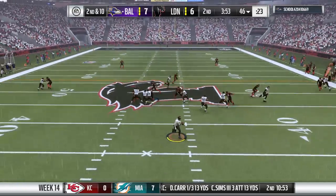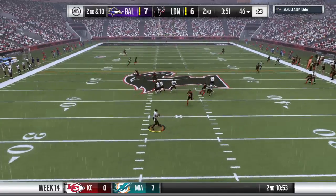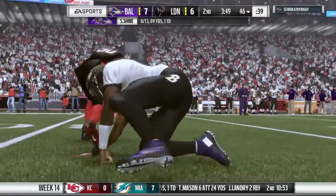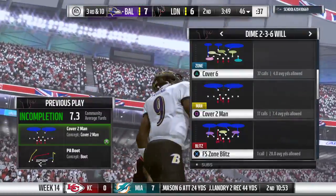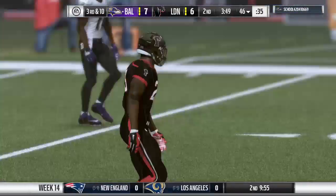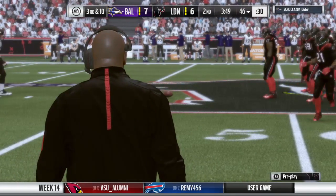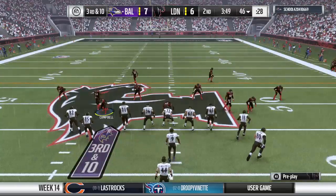On play action, they'll throw. And seeing nowhere to throw, he chucks this one away from harm. Incomplete. Now it's 3rd down. Offense trying to avoid stalling out, facing a 3rd and 10.